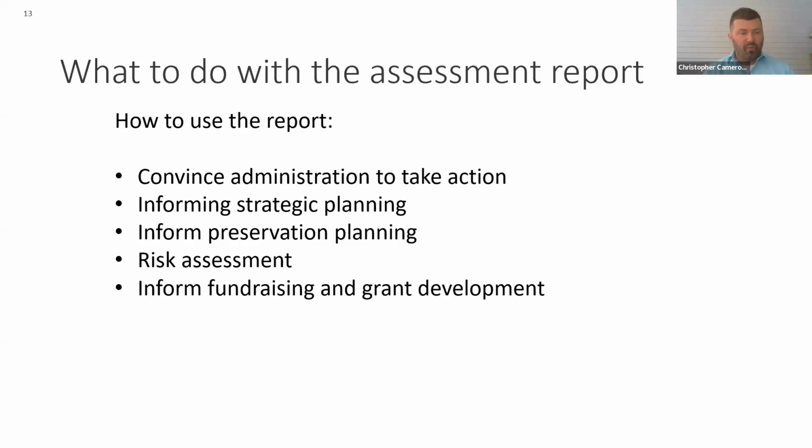You can also use it to inform preservation planning and risk assessment. If you get that report, and the report can tell you that there are temperature and relative humidity issues, and it's putting a potential for, say, mold, well, I know ways that, by doing X, Y, or Z recommended in the report, I can avert that. And lastly, it could help inform fundraising or grant development. If you have that report in hand, you can take it to your development team and say, hey, you can raise funds for the new X, Y, or Z based on this report, or you can then apply for grants. And the grant side of that is what I'll go into next.